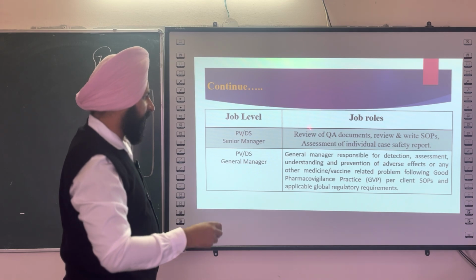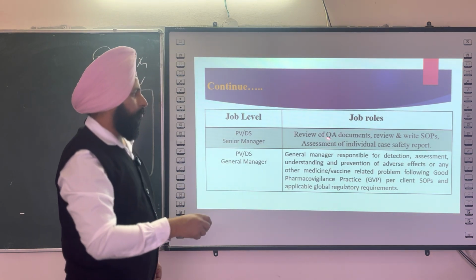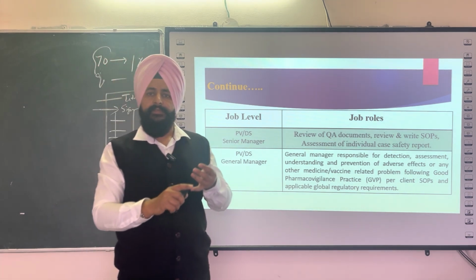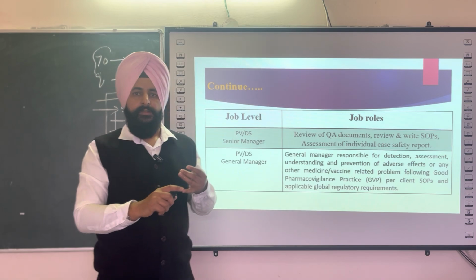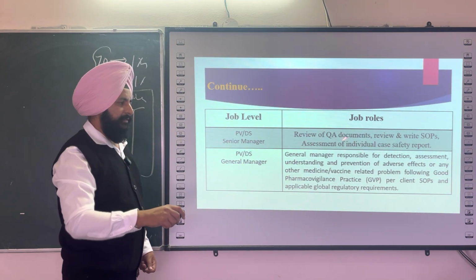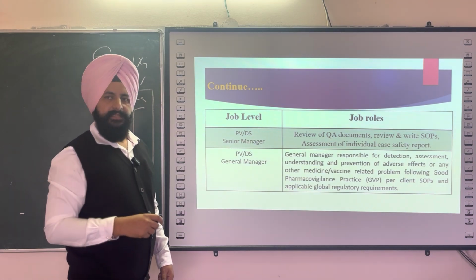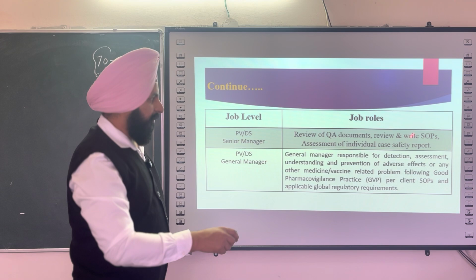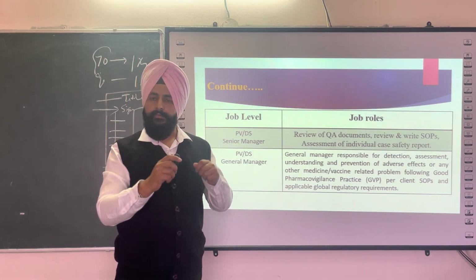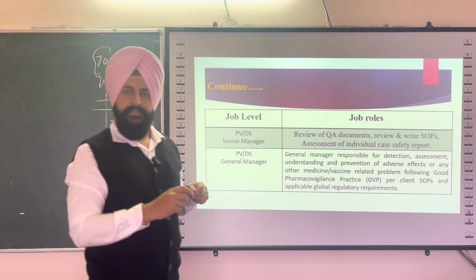So what will be the role of the senior manager? The senior manager will coordinate with the assistant and associate in terms of how we can assure the quality assurance of the document. That means the quality analysis, because it is required. Whenever any person is doing a job of manufacturing, there is a need of quality assurance, quality management, and quality analysis. So here, if you are preparing documents related to a drug, either the periodic safety report or some other reports, then this senior manager will look at this and maintain the quality of that particular document, as well as review and write standard operating procedures. These will be followed by the other persons who are working under the senior manager, so that the standard operating procedures are followed to maintain all these things.